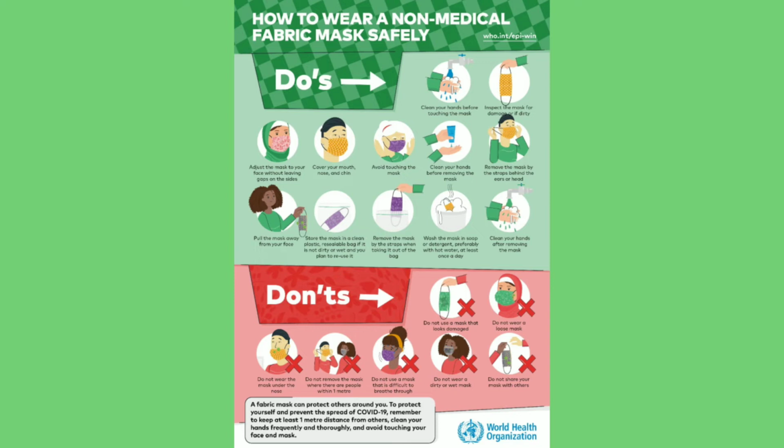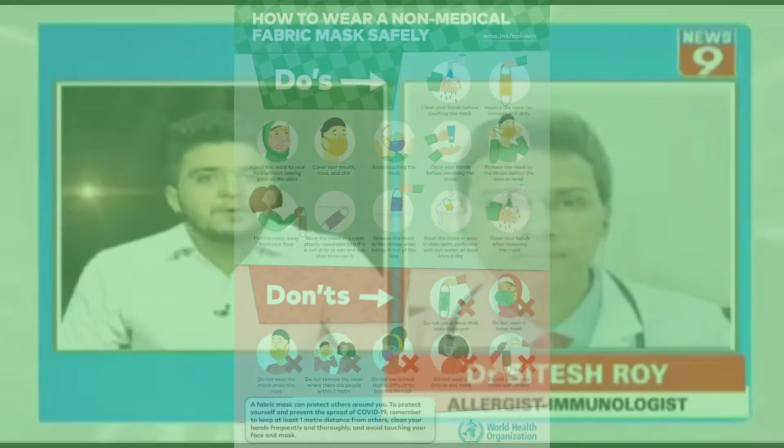Exactly. Yes, like you've been saying, it is also how people actually use masks, and how strictly they follow the guidelines that are in place, that determine how much the virus spreads or how we can contain the virus. Before we wrap up, Doctor, one last word from your end to all the viewers watching right now, because you made a very valid point.